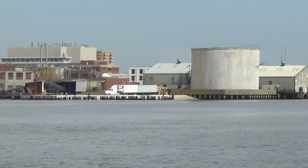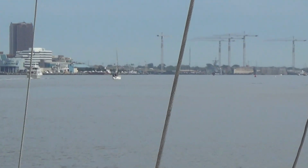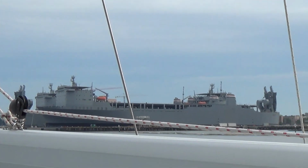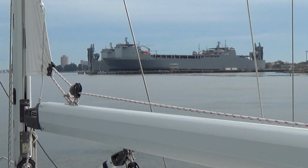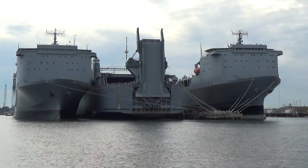Zoom back and let you see what we're seeing here, what the Intracoastal looks like. You can see we've got a boat in front of us here. We see a couple of red and green cans up here. And then we've got more stuff here to the left. Very cool.